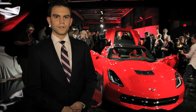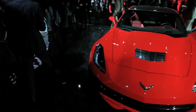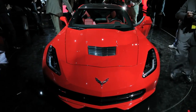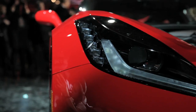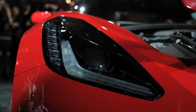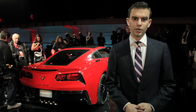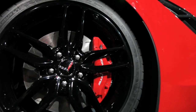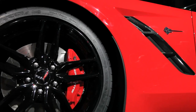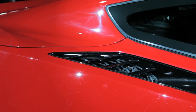For this generation, GM gave the car more angular, sharper lines, more aggressive styling, and a laundry list of performance upgrades that bring this car into a serious performance bracket that it just wasn't in before. Now, much of the car's styling is very functional, including the vents going out of the front and rear wheels that help keep the big Brembo brakes cooler and more performing on the track, or at least so we would assume, and it'd be logical to think that.